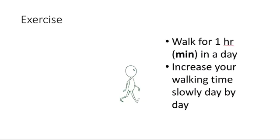Okay, coming to the most important part, exercise. You have to walk minimum 1 hour per day. At starting, if you can walk only for 15 minutes, walk for 15 minutes. Slowly you can increase your walking time.